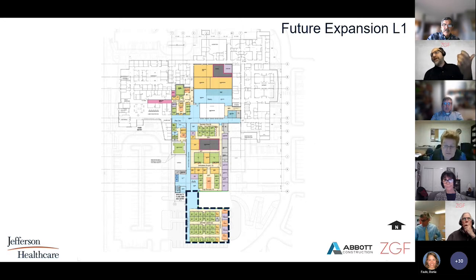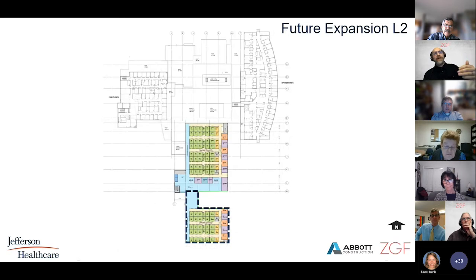And that corridor that you see, the blue line that extends from the hospital near the courtyard all the way down will continue. And when I go to the next slide too, for connecting the clinics as well, has been a strong design driver as we've been developing the schemes.